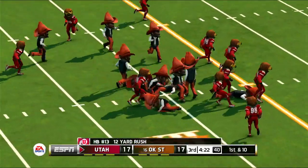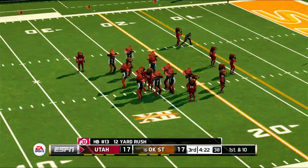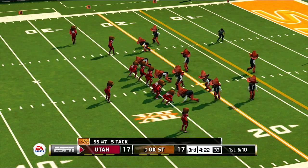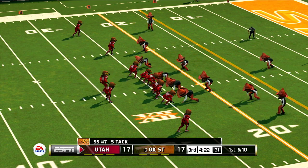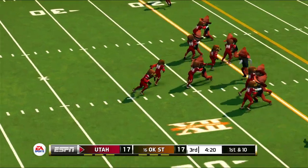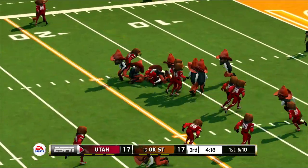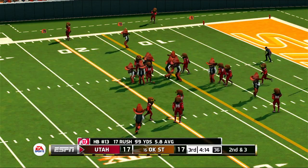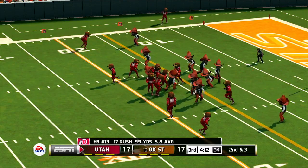He gets to about the 24-yard line. That's a gain of 12 on that play. That makes it first and 10. Brought down after a nice run up the middle. That's a deep second. That'll bring up second and 3.